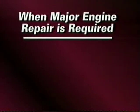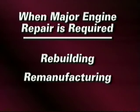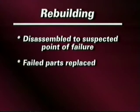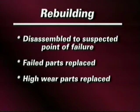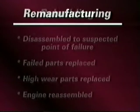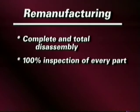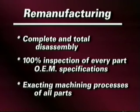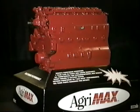When major engine repair is required for your customer's equipment, we find many misconceptions regarding the difference between rebuilding and remanufacturing. Typically, rebuilding is a point-of-failure fix. That is, the engine is disassembled to the suspected point of failure. Failed parts are replaced, high wear parts such as bearings are replaced, and then the engine is reassembled. On the other hand, remanufacturing requires a complete and total disassembly of the engine, 100% inspection of every part to the original equipment manufacturer, or OEM, specifications, and exacting machining processes to extend the service life of all parts. In the next few minutes, we will show you why the SRC AgriMax engine is your best value in today's parts marketplace.